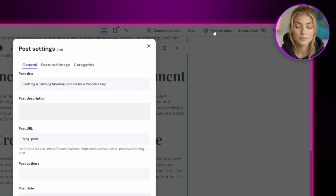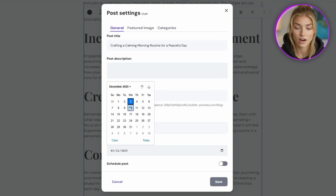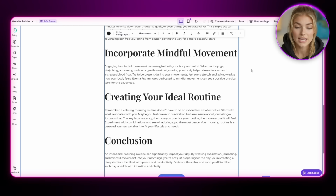At the top, you'll see post settings where you can add a meta description, change the URL, add authors, set a publish date, and create categories. Under Status, you can switch the post to public when you're ready to publish it. Make sure to delete any placeholder posts that Hostinger created so your blog only shows your real content.